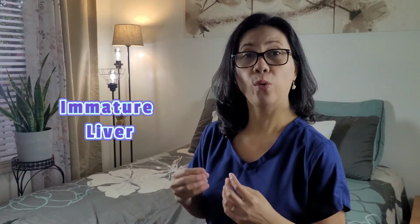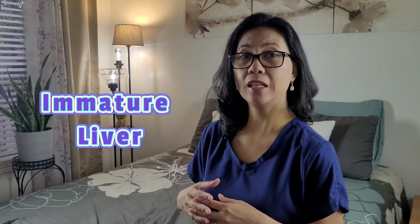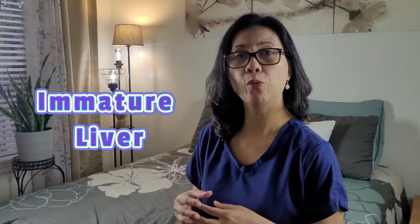Second, the liver, the organ responsible for metabolizing bilirubin, is still immature in newborns. Therefore, it is not effective in doing its job. And that job is removing unconjugated bilirubin in the blood. Hence, if that doesn't happen, guess what? More bilirubin remains in the body.